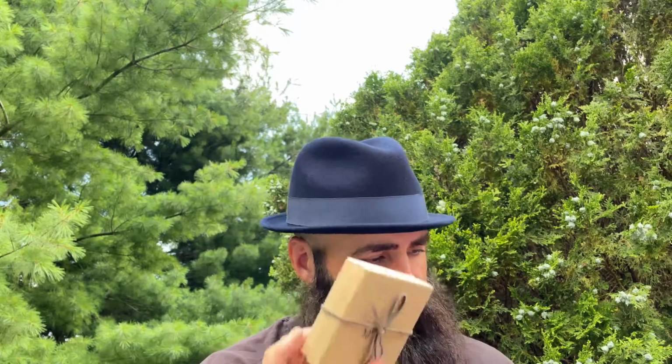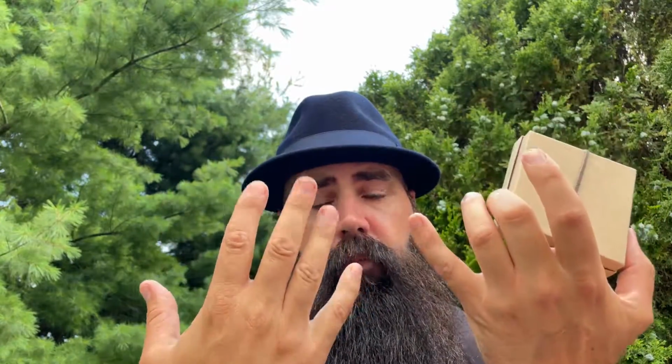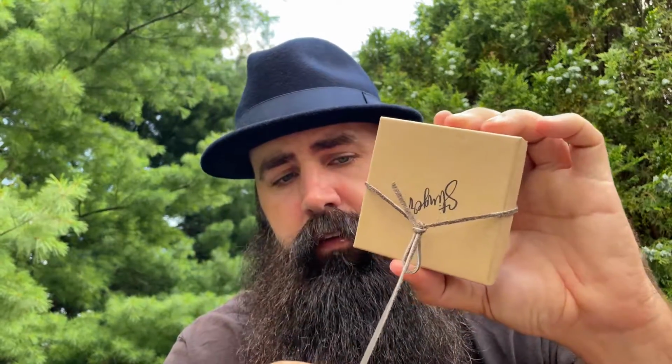Oh, that's very beautiful. It just uses the inside of a package. That's a very nice touch. It's like jewelry. This really is, it's like jewelry for your hat. I don't wear jewelry on my wrists or on my fingers all that much. So kind of hat bling is the jewelry that I go for. So let's see it together.